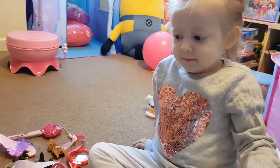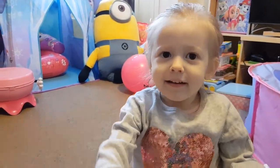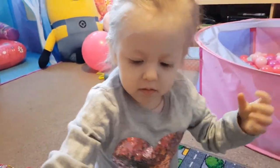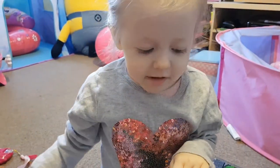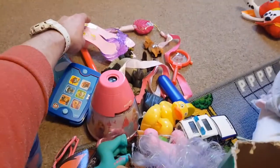Peppa and George? You've got another one here. Sky. Sky from Paw Patrol. You like Sky, don't you? Sky is pink. Yeah. What's that? My little pony. You've got lots of different things here. Another one? My little duck. What does a duck say? Quack. Quack, quack. Good girl. Oh, look at this. Slipper.